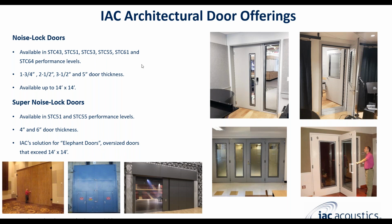Today, we're going to focus primarily on the noise lock doors. If you're interested in super noise lock doors, please feel free to reach out to me directly after the webinar, and we can talk about super noise lock doors. I have also presented a super noise lock door webinar in the past, and I'm sure we'll be doing that one again as well.